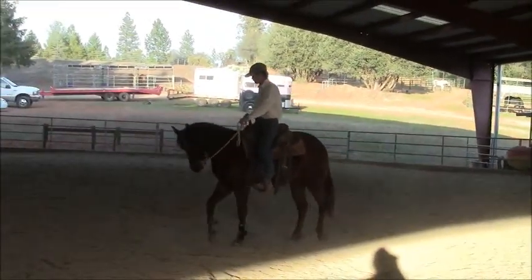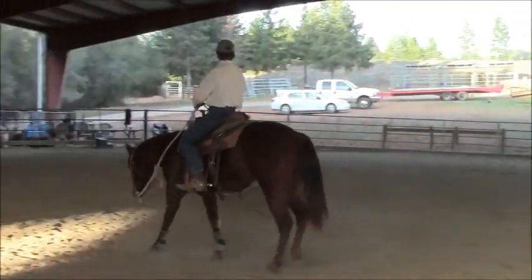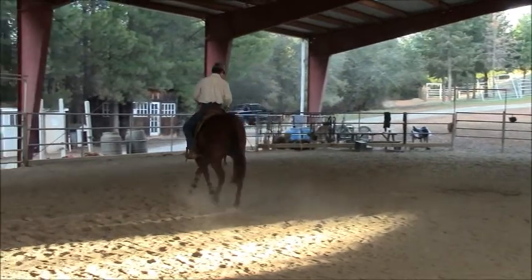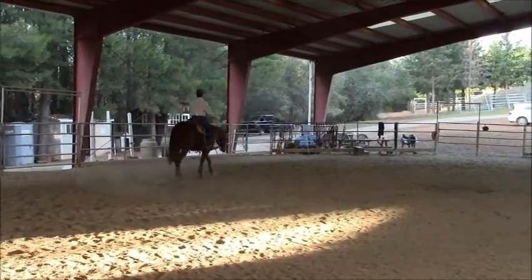Right leg. Good. All it takes is a couple good steps, and then I'll reward him. Tap, tap, tap that butt. There we go. That butt was lagging, so I needed to catch it up.